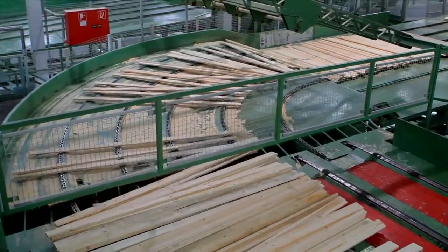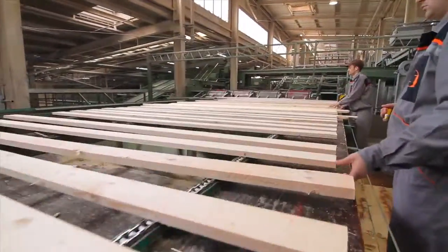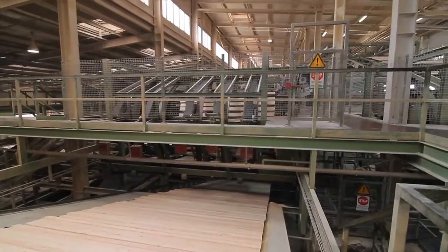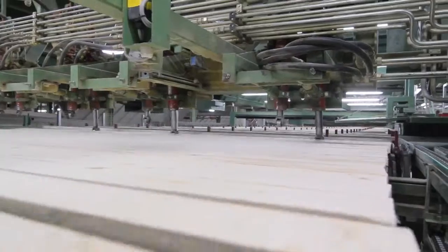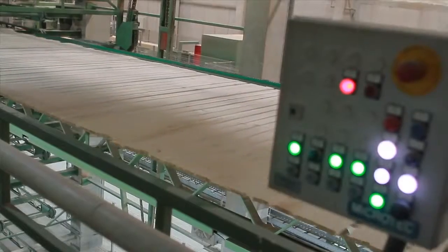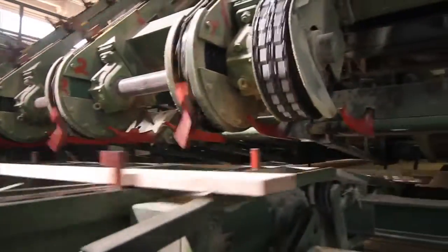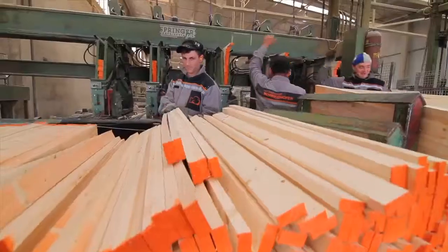There, experienced workers sort the pieces according to their qualities, categorize them based on the various dimensions. Then the timber is transported in tiers. Each tier is made to hold the exact number of pieces of an assortment necessary to make for a complete trimmed timber package when the timber is stacked in the next stage.